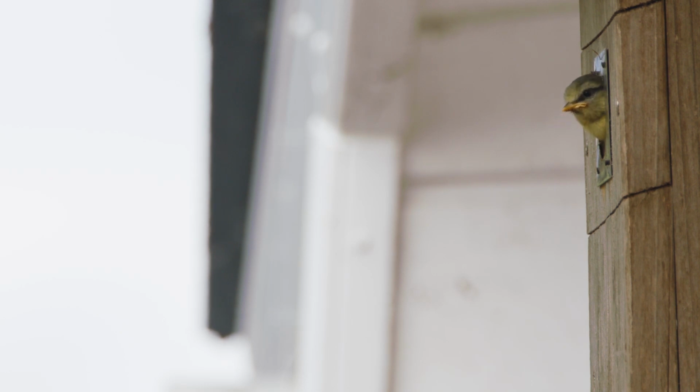You really would either have to be waiting there for a long period of time and just hope that they fledge when you're there. But thankfully, I just happened to be out there and just happened to be in the right place at the right time. And thank God I was, as we were treated to something very special.